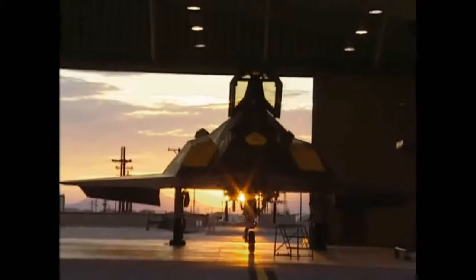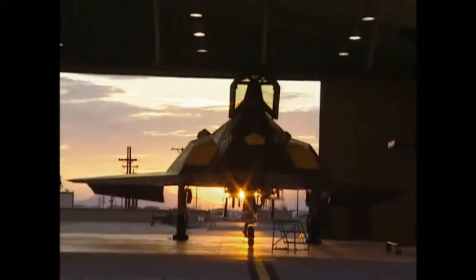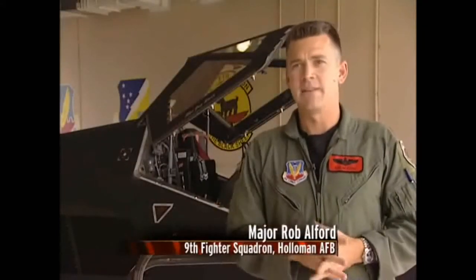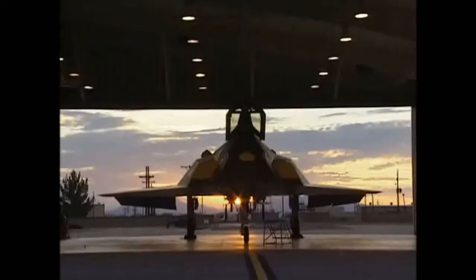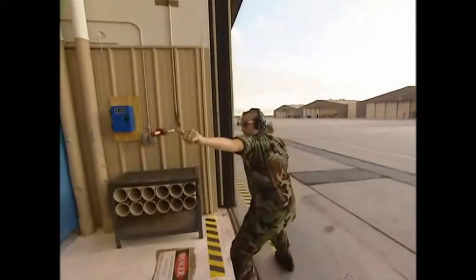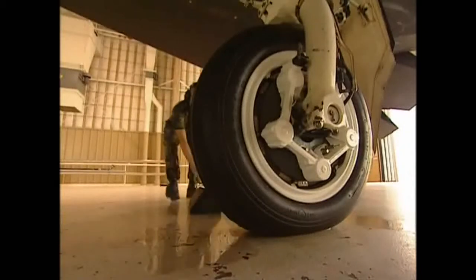Born of a secrecy as black as its titanium airframe. What the Wright Flyer was to aviation in its earliest days, the F-117 Nighthawk has been to stealth technology. From a historical standpoint, people are going to look back on the F-117, and it will certainly be a milestone. And it's just amazing to me that the thing was designed over 30 years ago, and it is still, you know, bar none, the best out there at what it does.